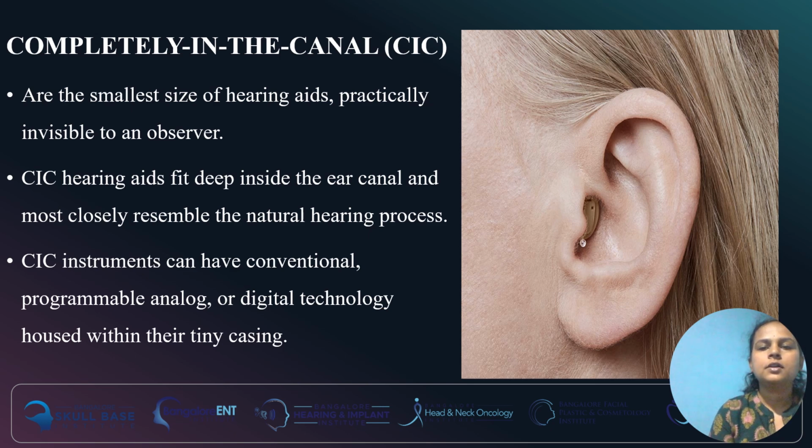Completely in the canal, so this is the smallest size of hearing aids, practically invisible to the observer. It is not so small compared to invisible in the canal, but it's smaller compared to other hearing aids like ITC and ITE. CIC hearing aids fit deep inside the ear canal, and most closely resemble the natural hearing process. CIC instruments can have conventional, programmable, analog or digital technology housed within their tiny casing.